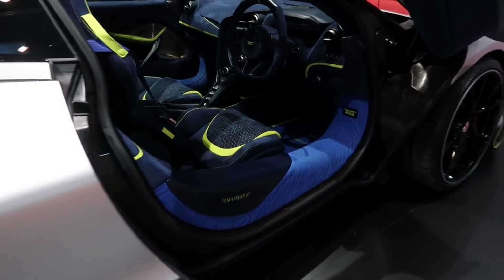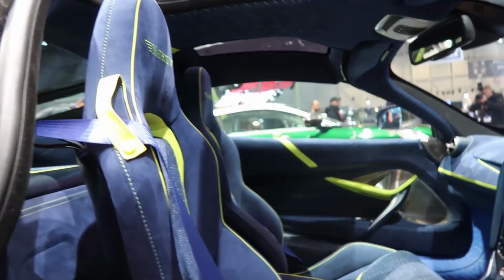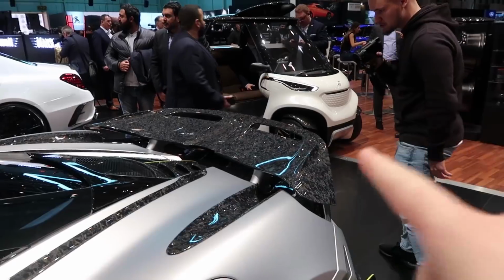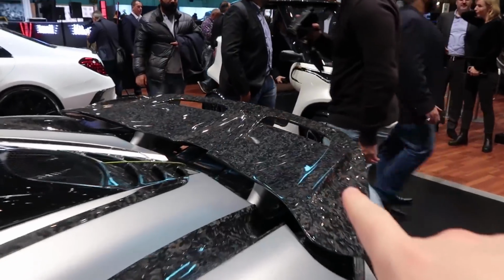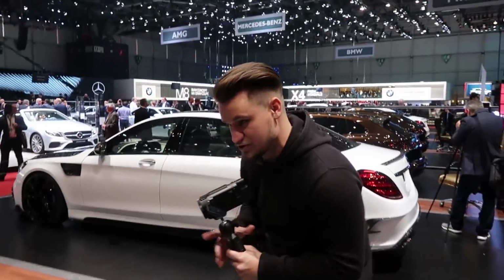Let's take a look at the interior as well. I'm not as big of a fan of this color combination, but they've certainly gone wild with the exterior as well as the inside. I do kind of like this pattern on the seats. I mean, just look at this wing. I love the pass-through right there. It's unbelievable. What's your favorite one on the stand?